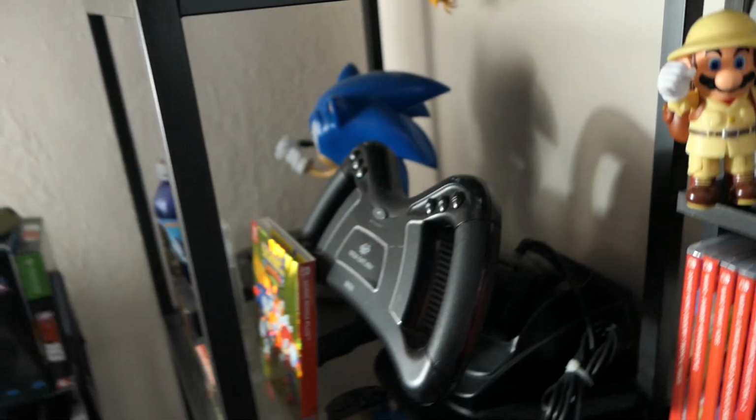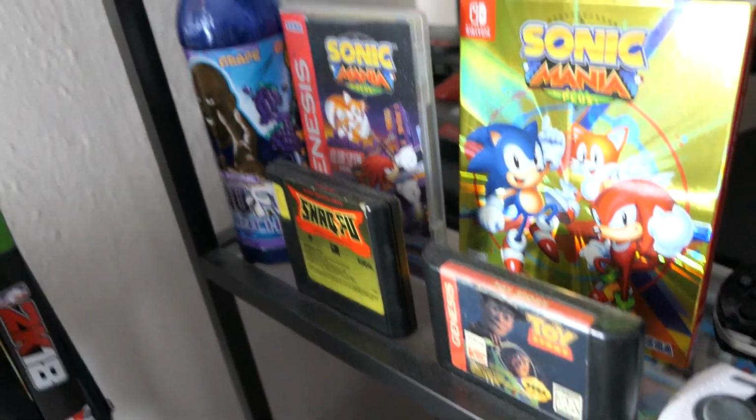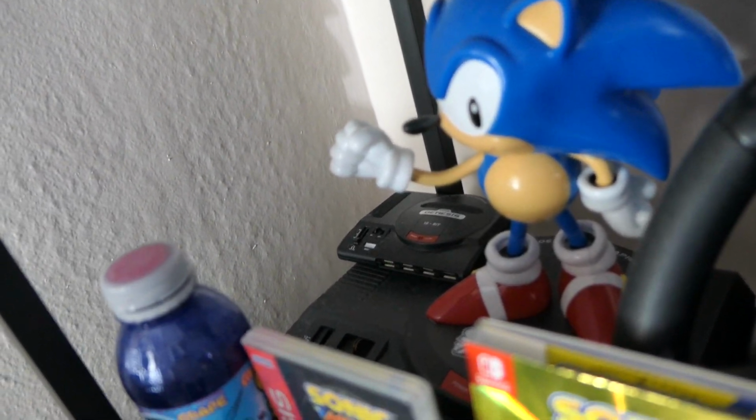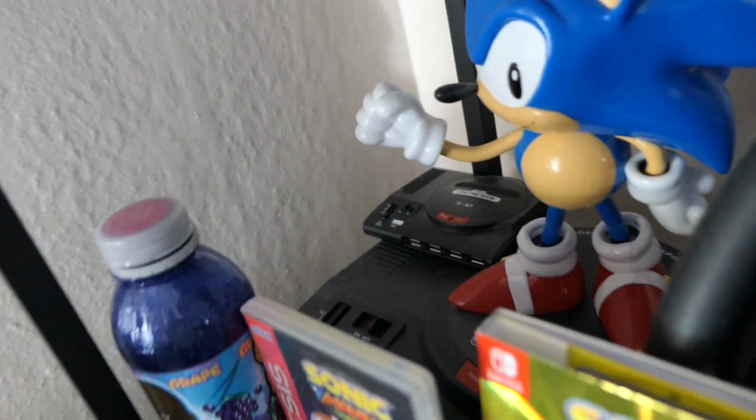Moving down here to the super dusty shelves, I got a Sega Saturn steering wheel, PSP, portable Sega Genesis, random Genesis games that are loose right there. My Sonic Mania for the Switch, my Shaq Fu Arizona Iced Tea, my Sonic Mania collector's statue, and my Sega Genesis charging hub.